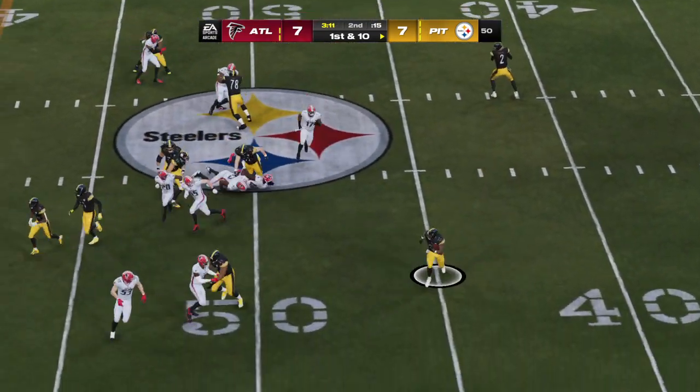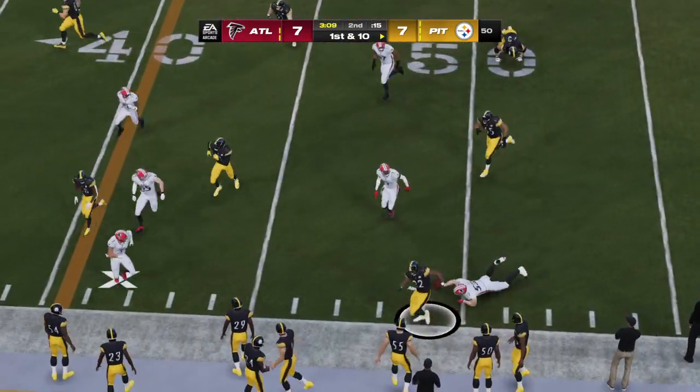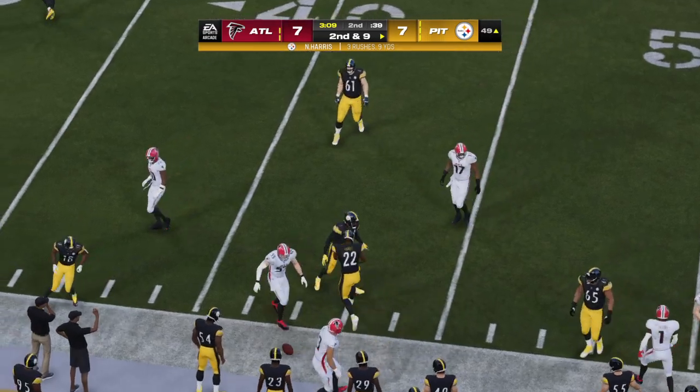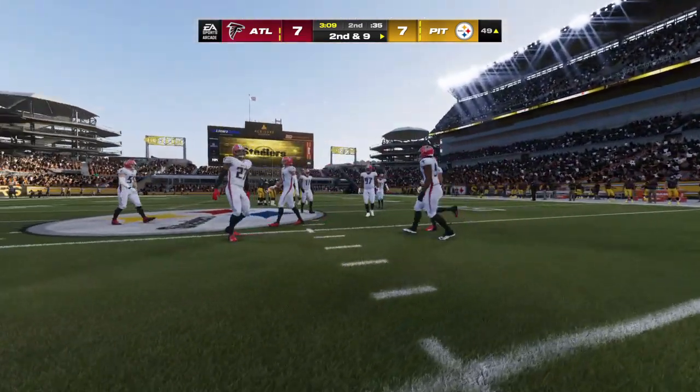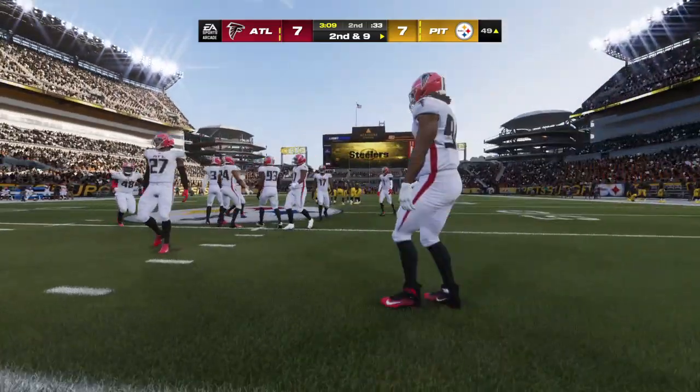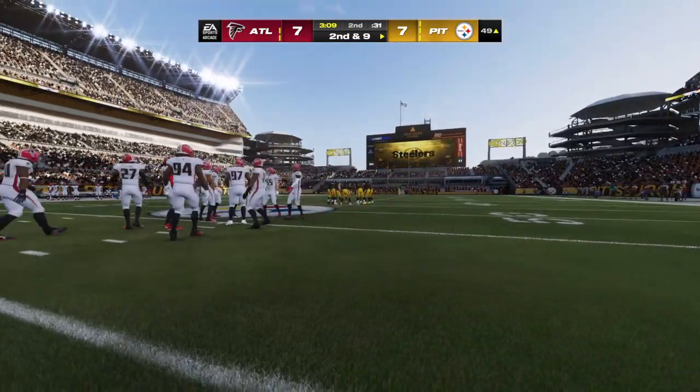Now a first down carry for Harris. Able to fight through one tackle. Just a yard on the pickup there, and it'll bring up a 2nd and 9. They did a really nice job there defensively. They strung the play out, didn't give him a cutback lane.